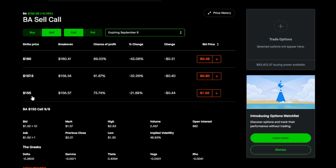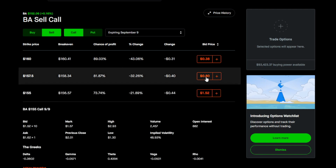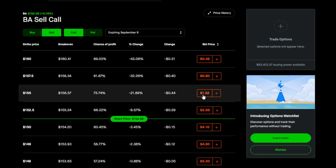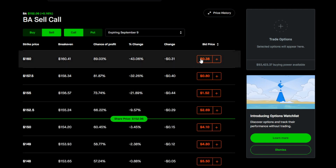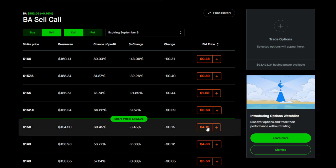So if you're not comfortable with 155, you can do 157, but you'll see the price that you can get for the premium will also go down. So instead of receiving 152, I'll receive 80, 38, because there's less risk the higher the strike price. The lower the strike price, you can see you'll get more premium because there's more risk.